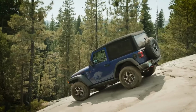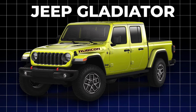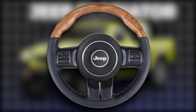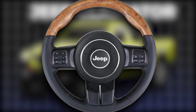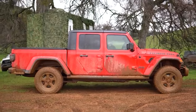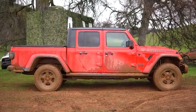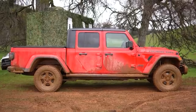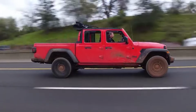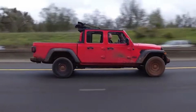roads than its competitors. If you're coming from a car or a more road-oriented SUV, the Gladiator's steering might be the biggest adjustment. It's the same setup you'll find in the Wrangler, which is known for its loose, imprecise feel. On winding roads or highways, keeping the Gladiator tracking straight can feel like a full-time job. There's a noticeable lack of feedback and precision, which, combined with the top-heavy design and body roll, can make the truck feel unsettling at higher speeds.